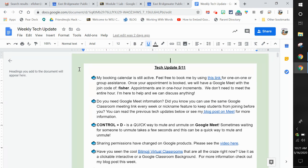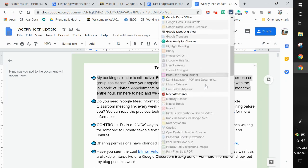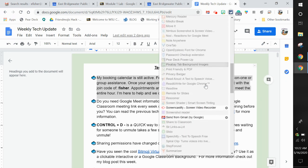Google Docs, when you put it out there, is a live link. It's a live web link, which means we can use manipulation tools or accessibility tools to manipulate it. For instance, notice I have this text here. I could have this read aloud with a screen reader, and I have many screen readers in my extensions here, or I could use the one that's built into my device, but it will pick up the text on my screen. And I'm going to pull up one of my favorite extensions, and that is Read and Write for Chrome.